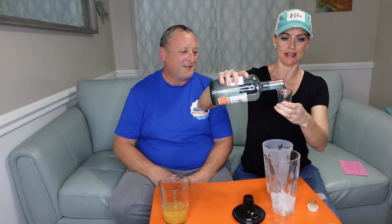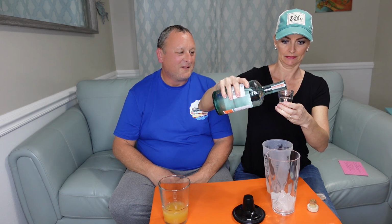The first ingredient for the Fun Ship drink is 1 ounce of vodka. I've got my little measuring thing here. It was a little over, that's okay. The second ingredient is going to be 1 ounce of rum.